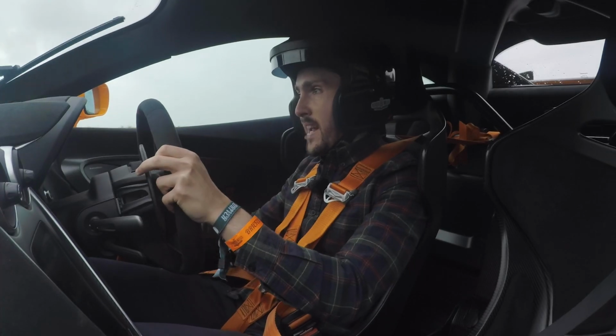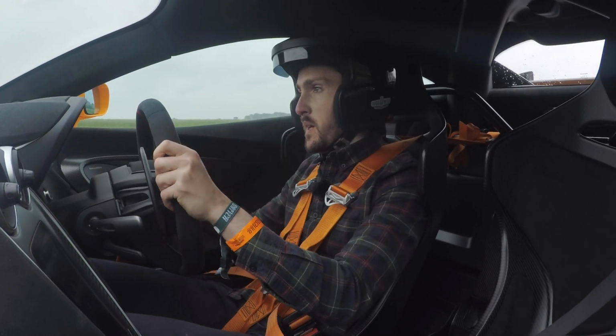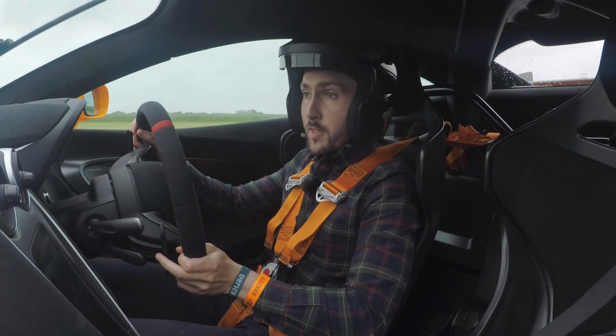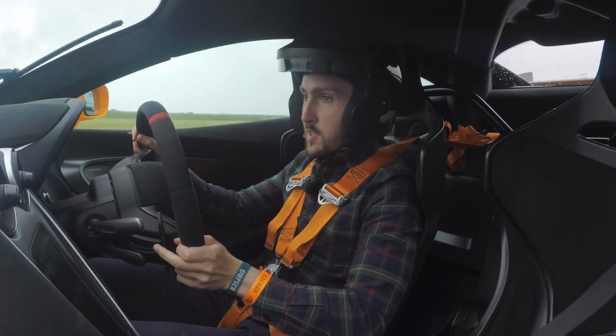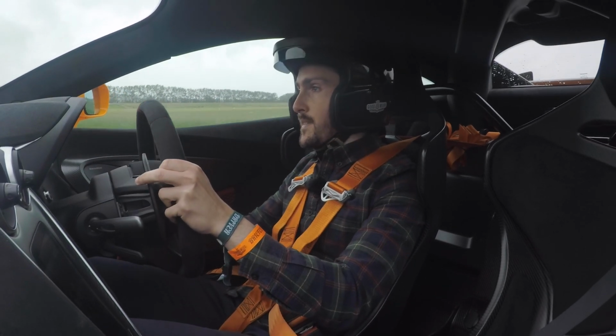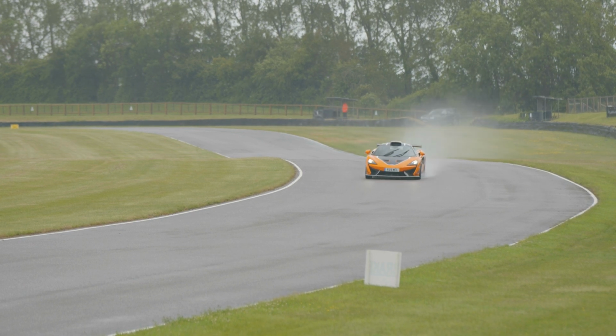Now the difficult thing is, for weeks and weeks building up to this, the circuit's been lovely and dry. We've had dry weather, had my shorts on, it's been beautiful sunshine, and then today, rain, and some more rain.